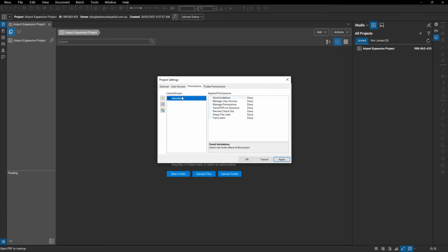so that we can set different permissions. Like you could have, for example, project team A who needs full control of everything. They're uploading all the documents, but then you could have a contractor who needs to access the documents, but you don't want them to be able to download copies of them, or you don't want them to be able to invite other people. So you could set different permissions for those different teams.